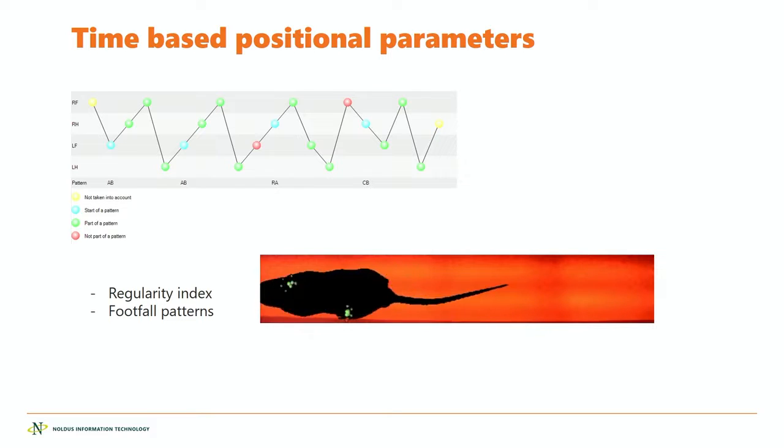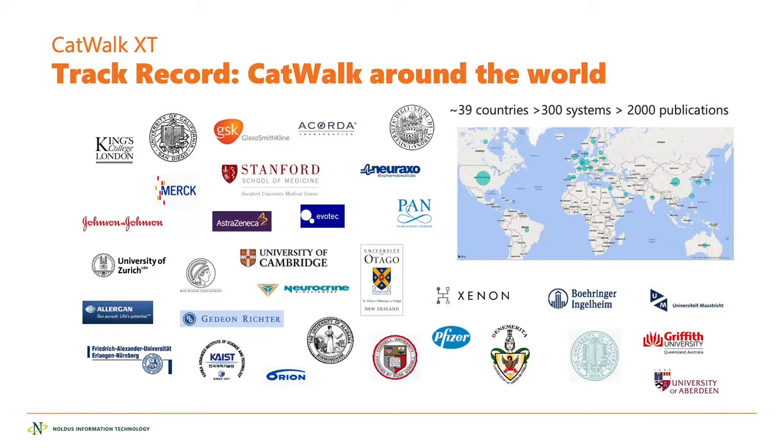CatWalk XT can measure these changes very reliably. A little bit about the track record of CatWalk XT. CatWalk XT has been on the market since 2006. It's been sold in over 39 countries, more than 300 systems, and more than 2,000 publications have been published with the use of CatWalk XT.